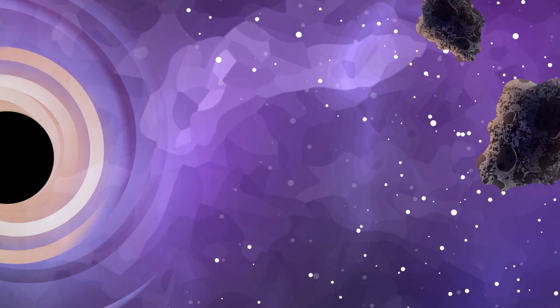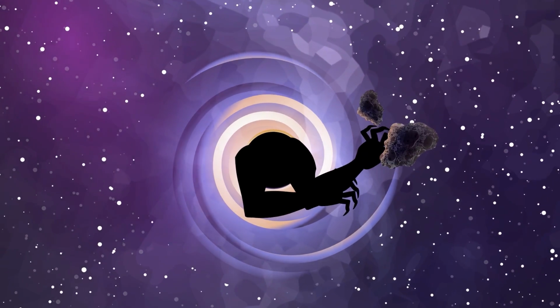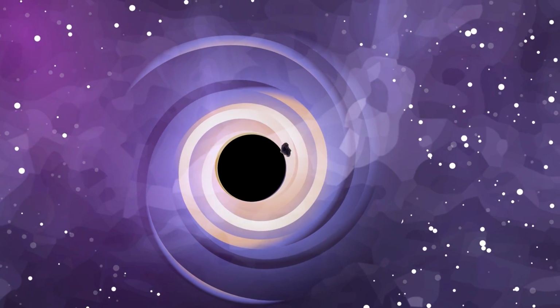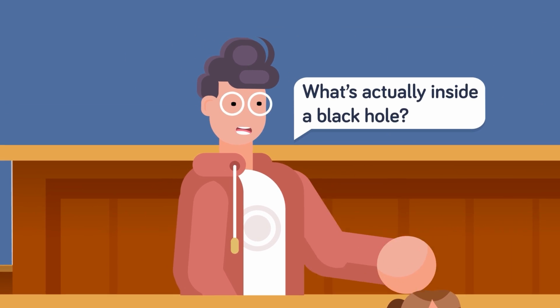Black holes are some of the most fascinating, mysterious, and downright strange objects in the universe. They have such strong gravitational pull that anything that gets sucked into a black hole disappears forever. Even light cannot escape the clutches of a black hole. We know that nothing ever comes out of a black hole, but what happens to the stuff that does fall in? What's actually inside a black hole?